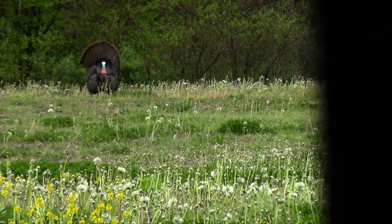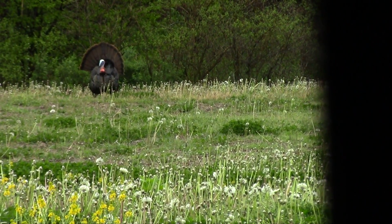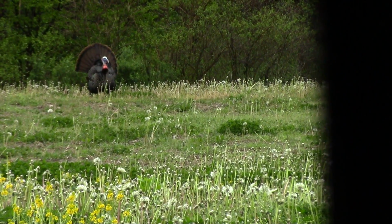There was one hen left to check, and that was our decoy. We made soft purrs to get his attention. He spots the Jake decoy, and it was game on.